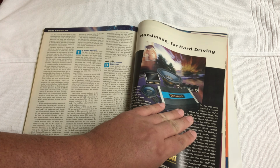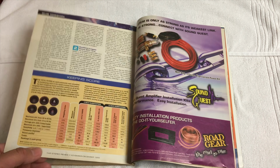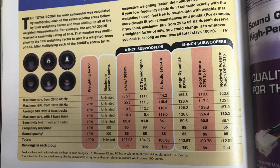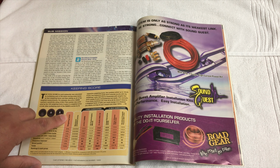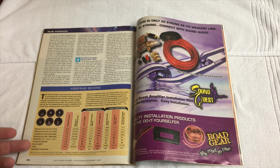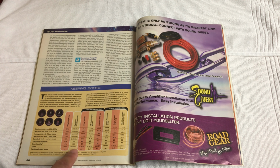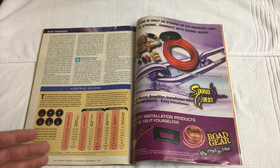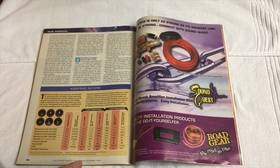So now we can flip and look at the winners, or how they placed. As I mentioned before, I'll put a picture of this up so you guys can review it closely. He shows the weighting factor for every single thing he measured. And the way it turns out is third place for the 8-inch woofers is the ADS. Second place, the CDT MS-80. And then first place is the 8W6.